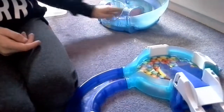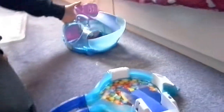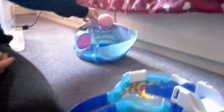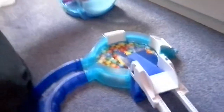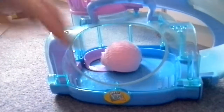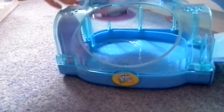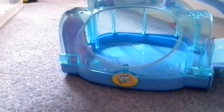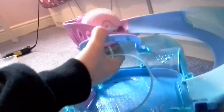Put it in the elevator and let it roll down the slide, which we couldn't put the slide on. It was really hard, but... Oh, I think I've got it. It's not in a ball. Wait till it's in a ball. So this is our hedgehog house. Oh my god, this is so hard. Wait, let it roll into a ball. Roll into a ball, hedgehog. Right, now roll it down the slide. There we go. You've probably seen that hedgehog before.